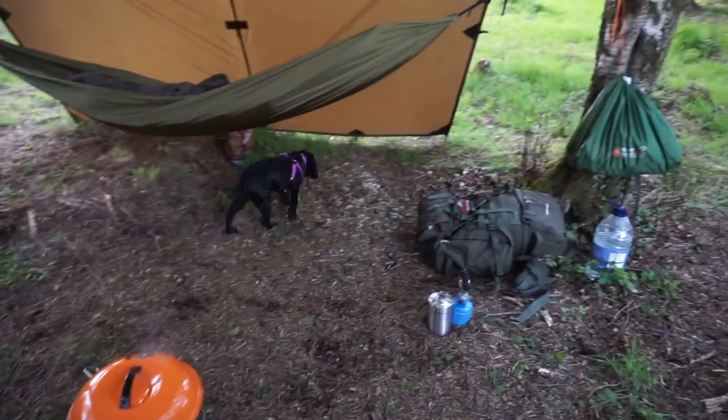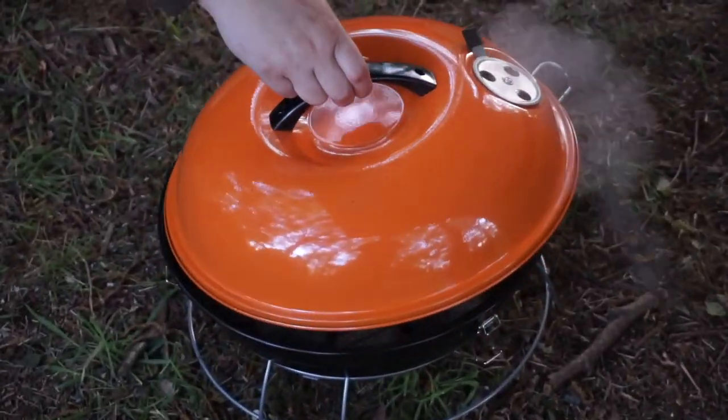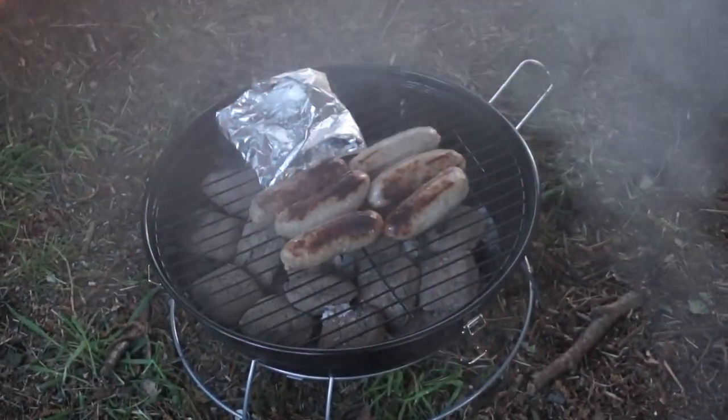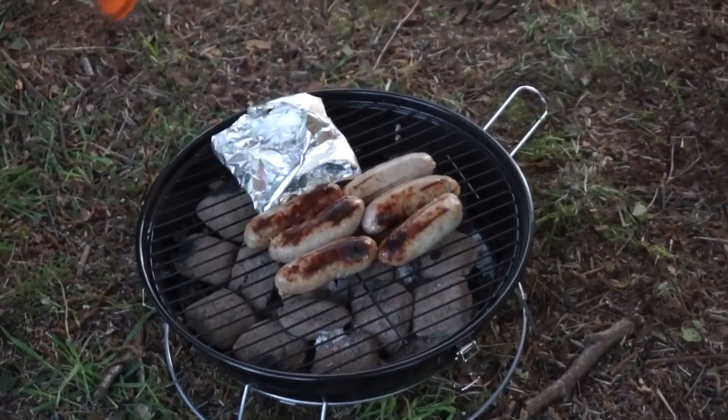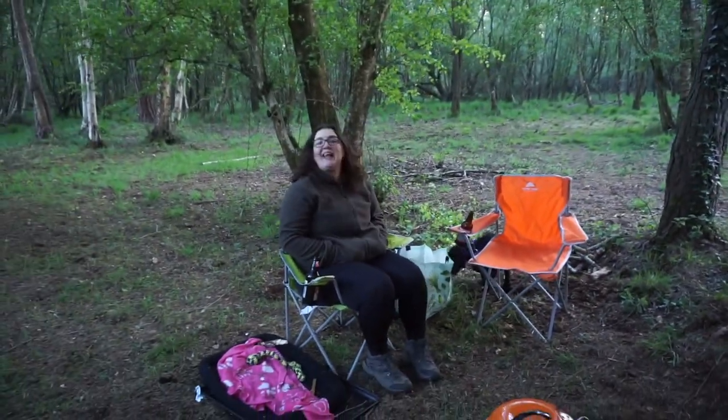Bella's got some sticks. Let's see our sausages on our new barbecue. Oh. Oh, nice. Oh, it smells good. Might be the onions. Onion.